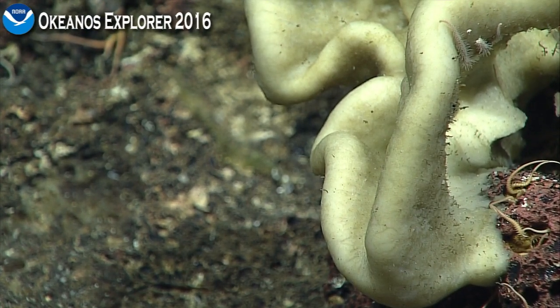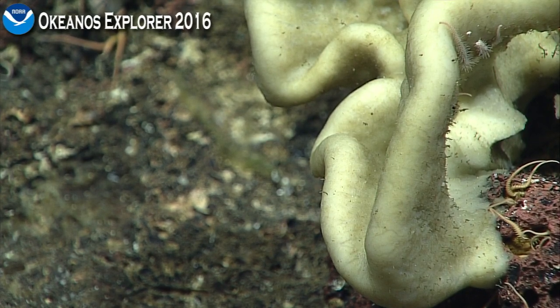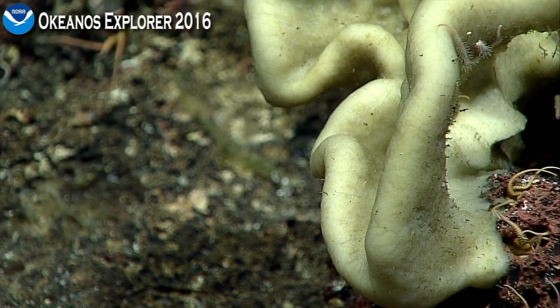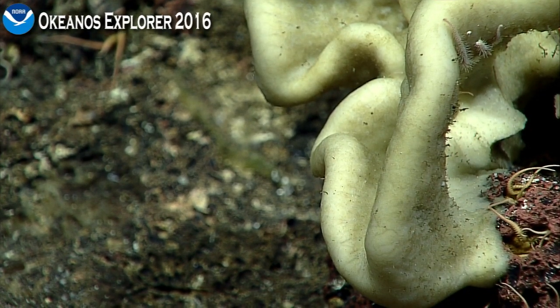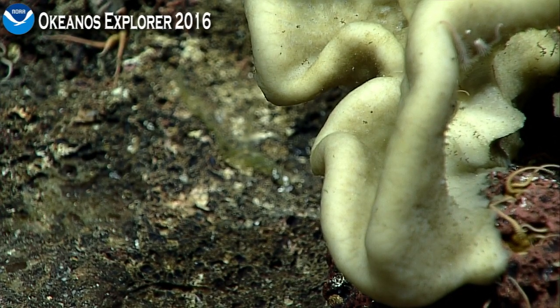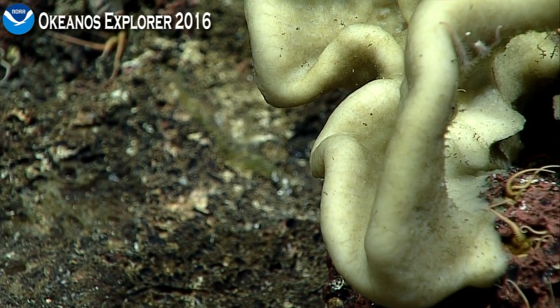Have we seen this before? I think we saw some on leg 1. I believe we saw some lithistids. I'm not sure if this particular one or not. I'm going to guess and say that this is in the family Corallistidae, but that's just a guess.